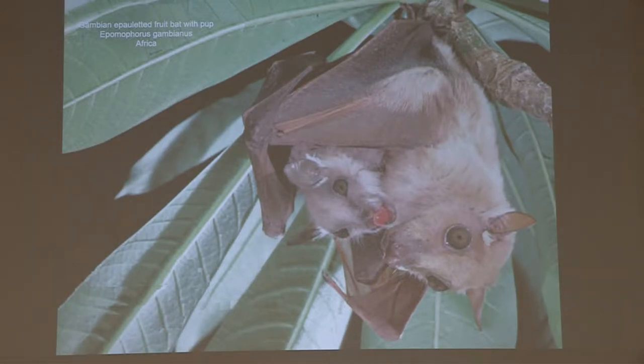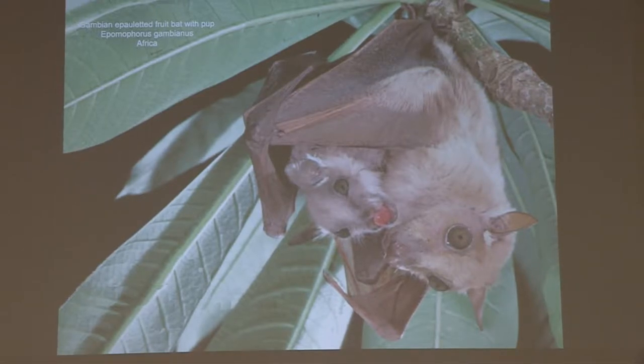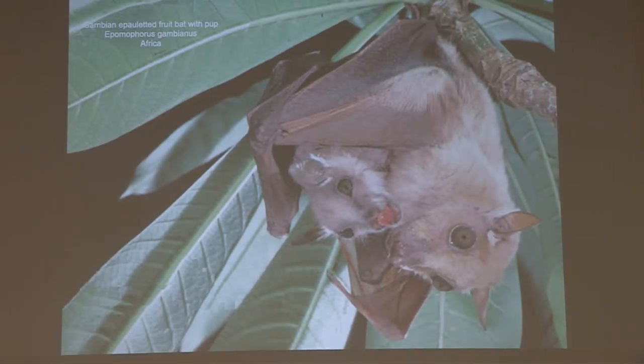This bat will go out and forage looking for fruit. This is a frugivore, small ears, big eyes. So this bat is going to go out and take baby with her when she's out foraging. And of course, we know what happened when Stella Luna was not holding on tight enough.